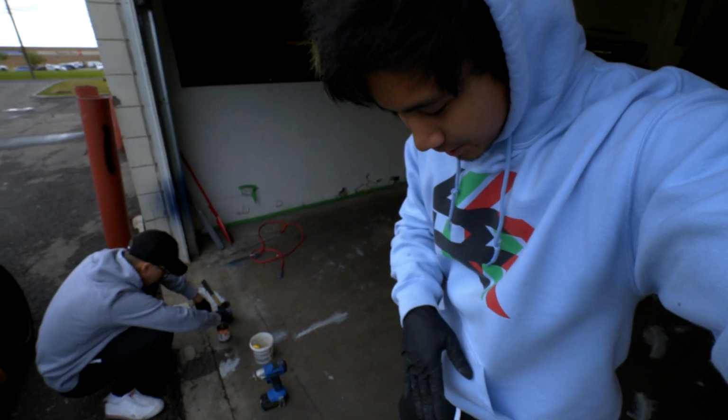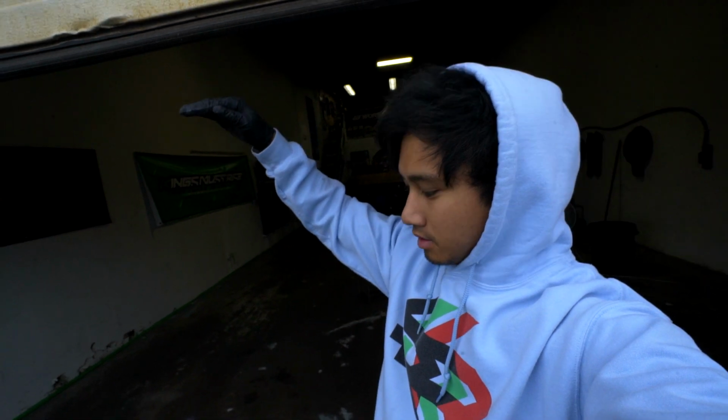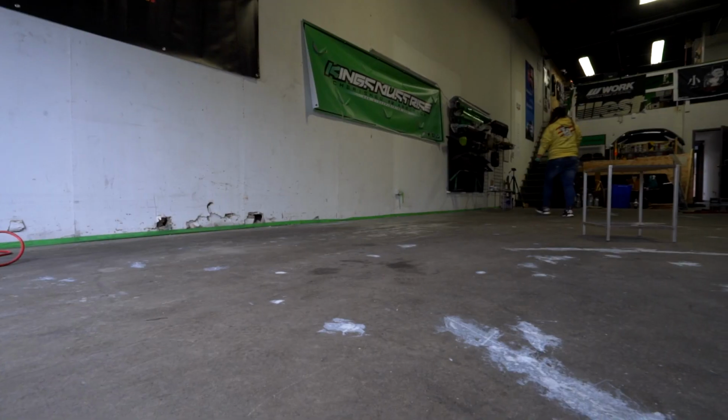I feel like once these are patched up and this rubber liner is replaced and completely sealed, no water is gonna come leaking into our garage bay anymore. This place is going to see some changes in the next week or so.